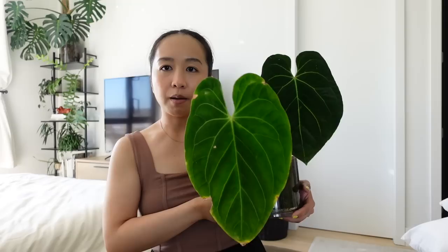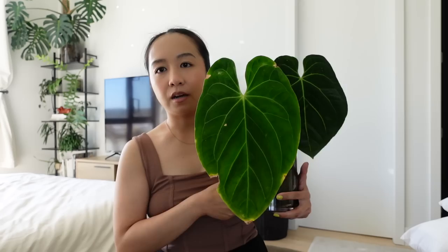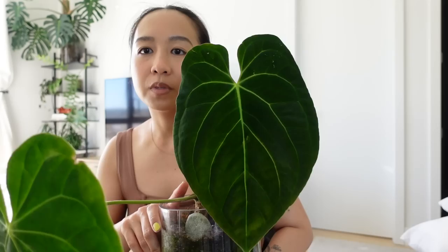But anywho, moving right along, this is my Indonesian Pappy hybrid, and I have featured this one recently in my notching video where I talked about how to get growth to activate along the stem rather than from the top. So this is the newest leaf on it. This was actually not from the top cataphyll. This was from the bottom. So it was from a secondary growth point at the very bottom. And there's actually another one poking out now. Yeah, did not expect a leaf this size for axillary bud growth, but I will take it.